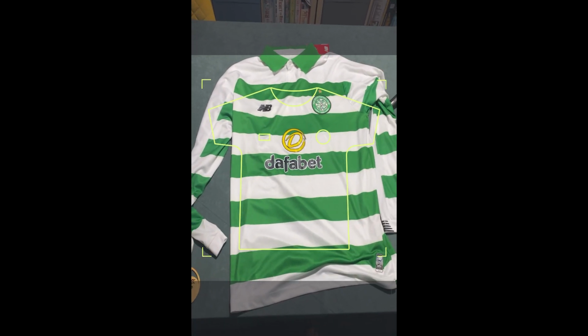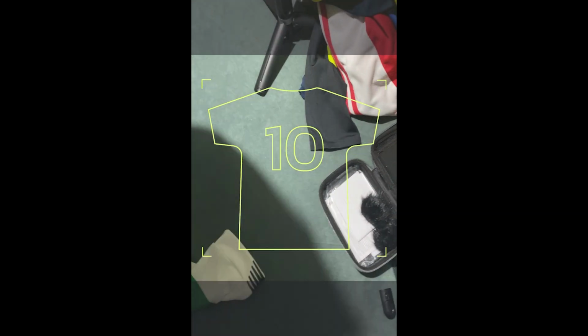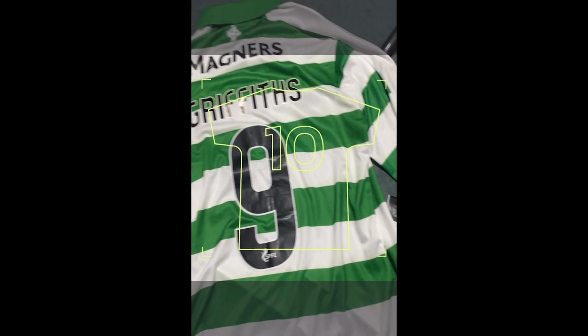So we're just going to take the first picture. So this is the front of the shirt. We're going to flip it over, take a picture of the back of the shirt now, just lay it out. There we go. Just get the sleeves out.